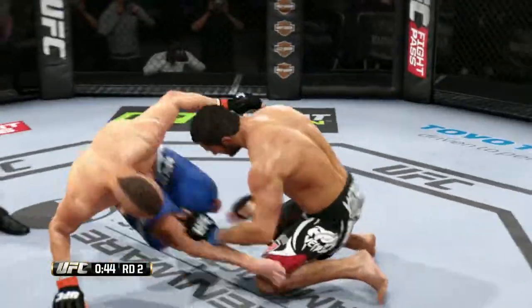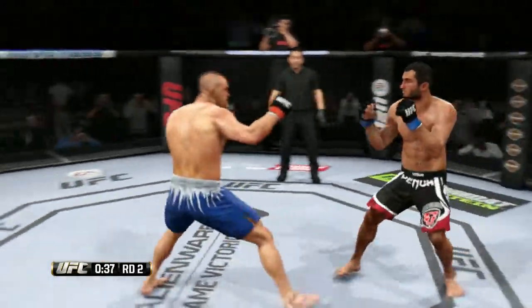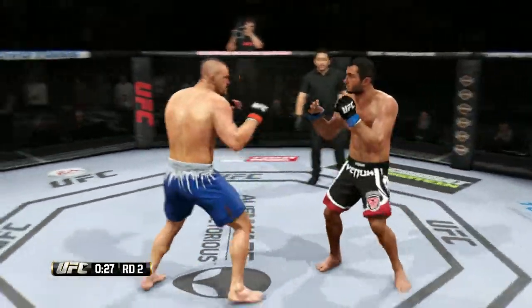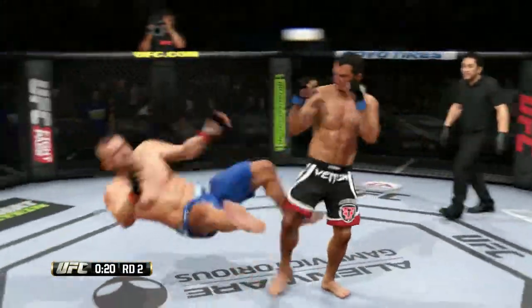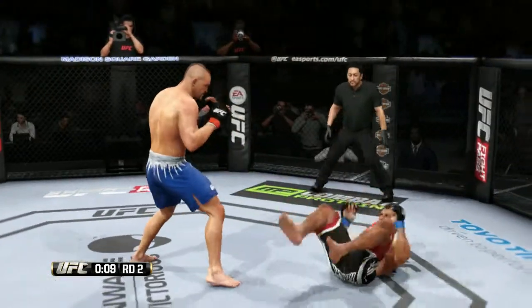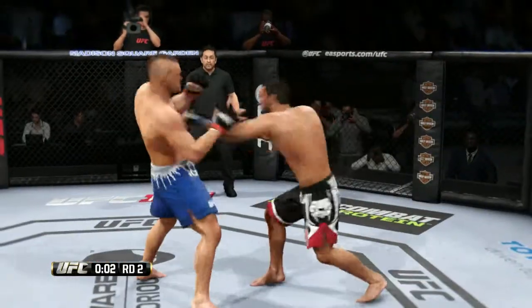Liddell with a good punch. Beautiful right leg kick there. That one blocked. He just missed that right hook. Good kick. Liddell gets back up and again, he's down. Great job blocking that huge head kick. Liddell gets caught by the kick to the midsection.